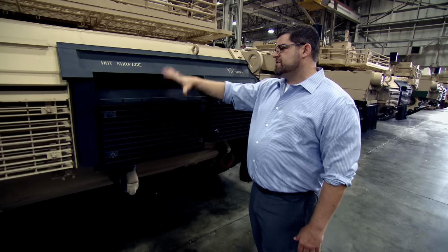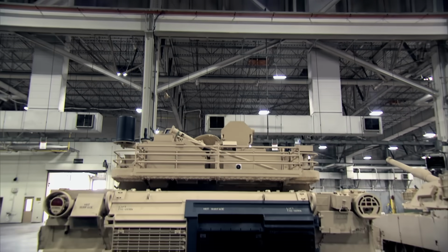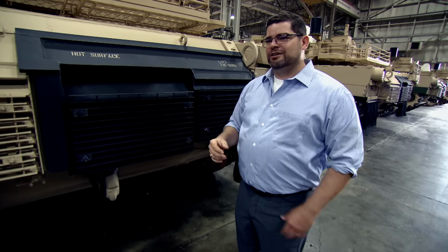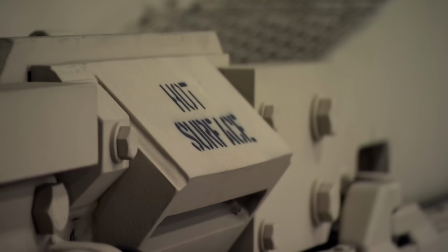And then back here, this is where the turbine exhaust comes out of. So it's great on a cold day. You can be back here getting warmed up. Soldiers live on these tanks, and so you can hang things off of here. You can wrap up a burrito and hang it and set it there for a little bit. It'll get warmed up real quick for you. Great on a winter day.